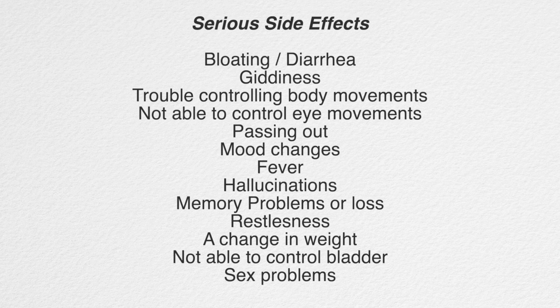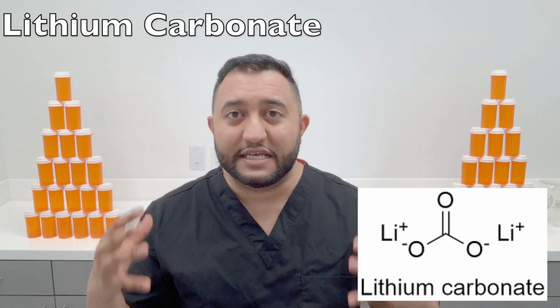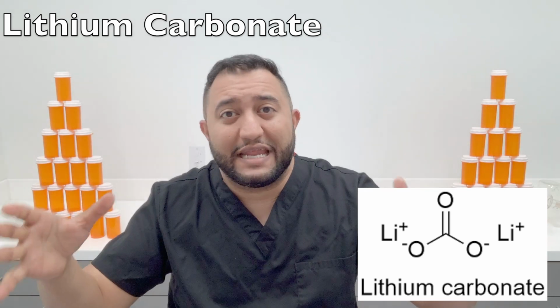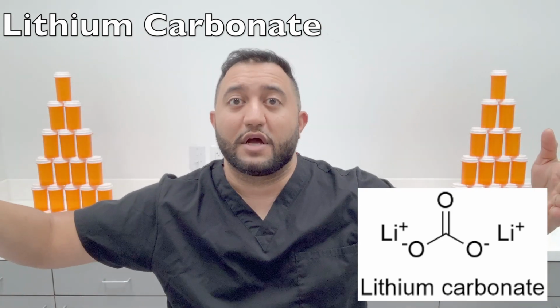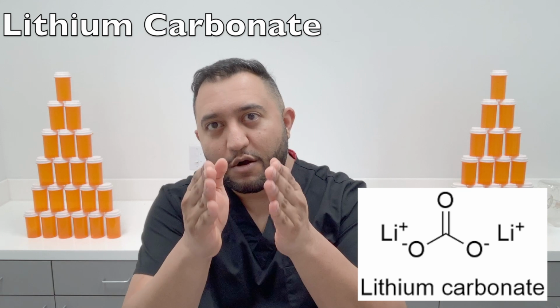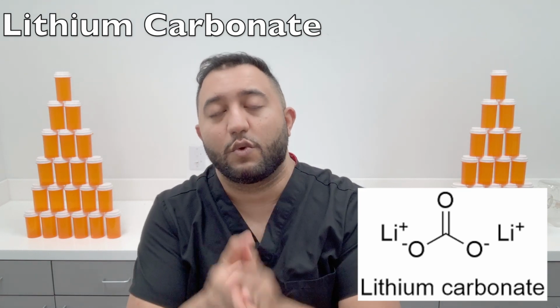As you can see, there's such a wide variety of side effects that can happen just because this drug is really old. It's very broad in how it works. And when something works very broad, the side effects are equally broad too. You want medications that are as narrow impacting as possible. Therefore, the side effect profile is narrow as well.